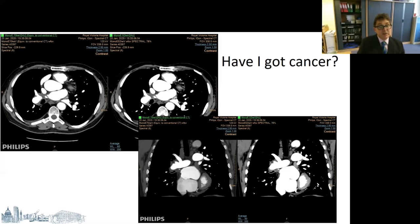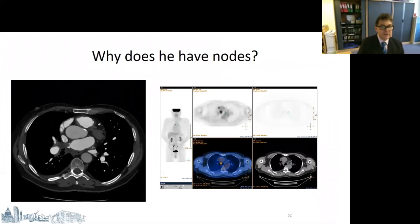PET was indeterminate and EBUS was non-diagnostic. The images were reviewed at the regional meeting and something didn't quite add up. So why does he have nodes? Well, on close inspection, there appears to be a problem with the pulmonary venous drainage. This appears long-standing as there's calcification present.